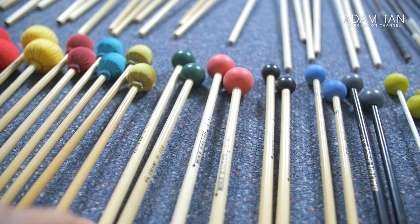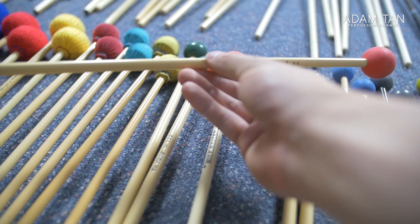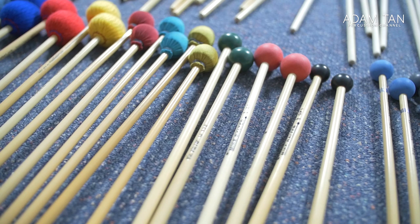This is the Mike Bolter X4. It's a xylophone mallet with a soft rubber head. Really, really fun xylophone mallet. It's also shorter than you would expect. And then this one is the GP1 from Mike Bolter. Also super, super short. It's literally the length of like a pen. Okay, maybe a bit longer, but still, just a really fun, short Glock mallet. And guess who gave me these two? Yes, Mike Bolter himself at PASIC 2017.